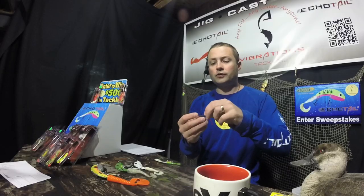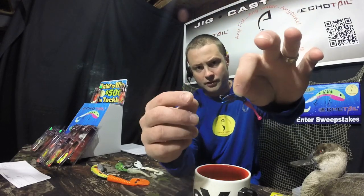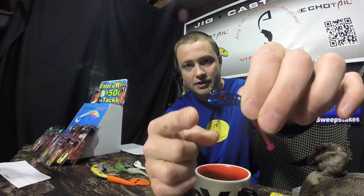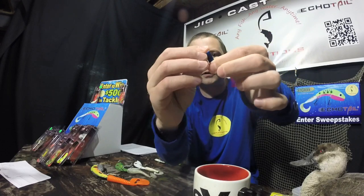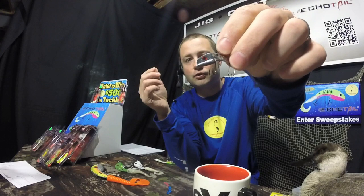This is how we currently rig our mini Echotail. You can see that hook is up on the top edge. That hook is a limerick hook, okay? So what you can do is swing that hook down into a downward position. I would have to remove the snap. Here, I'll just show you what it's going to look like after I swing the hook down.